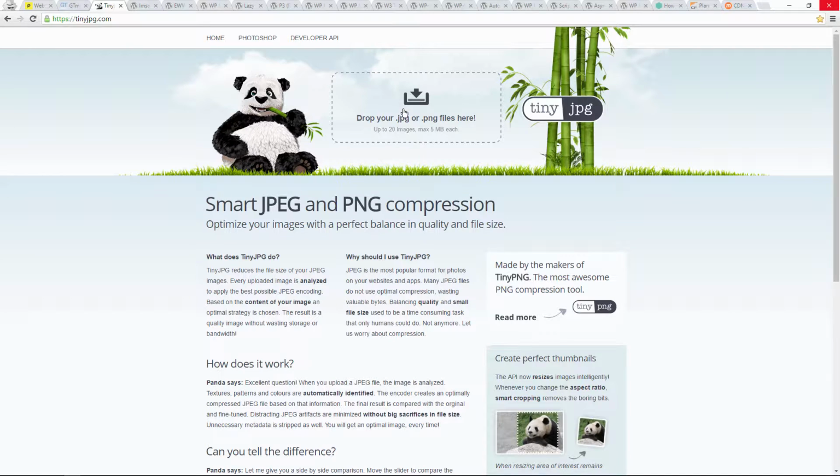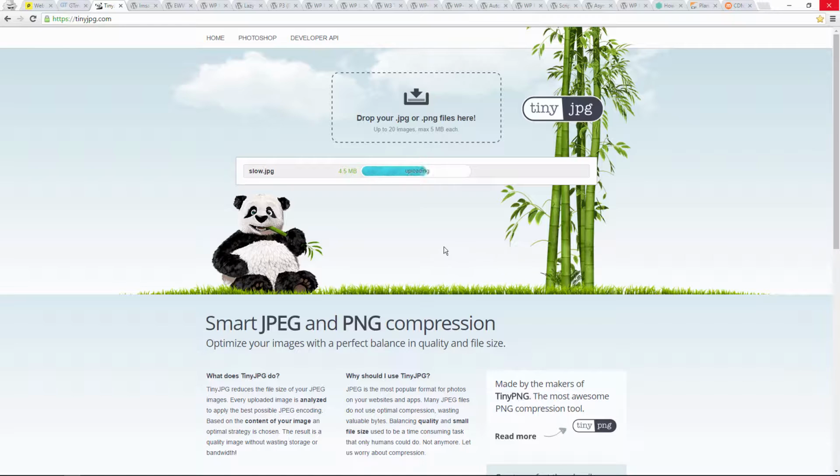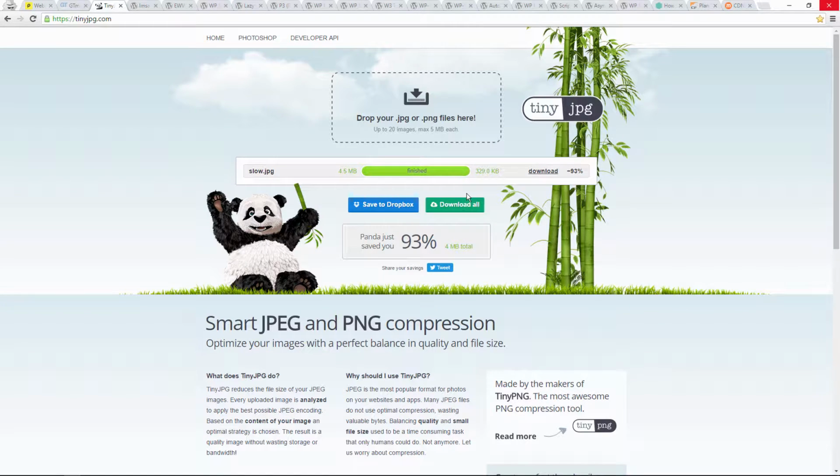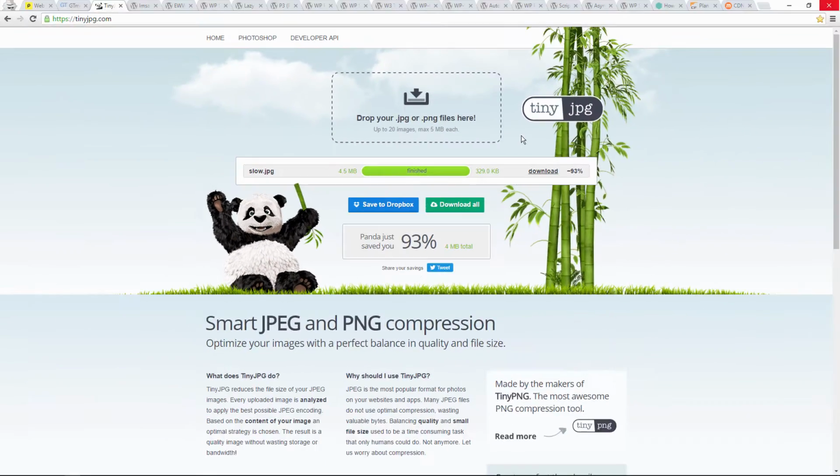So how to use it? Easily, just click on the button there, you choose an image, you open it, it's going to process the image, and then once it's done, you'll see it's brought down to a reasonable size. Now this image is 4.5 megabytes, down to 329 kilobytes, a 93% reduction in the total file size of that image. Now that's awesome because that's going to load a lot faster in your browser than this.